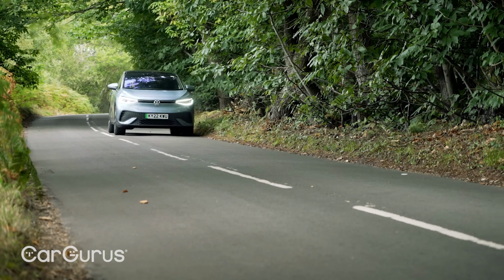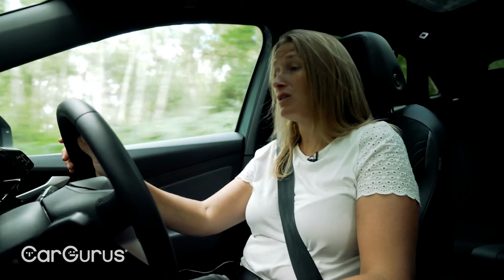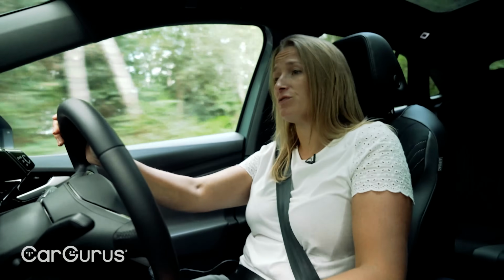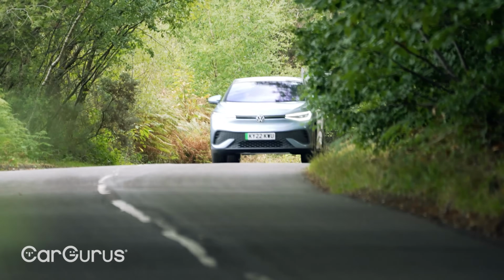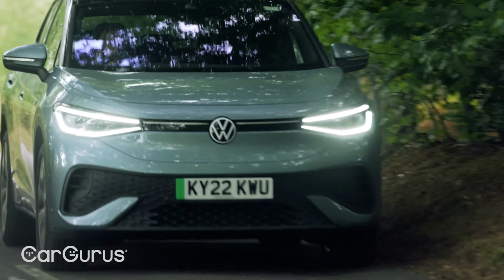This is a particularly poor road surface that I'm on right now, but generally I've quite enjoyed my time in the ID.5 because it's just really chilled. It rides really nicely, actually peculiarly slightly better even than the ID.4, I seem to remember. This is on 20-inch wheels, this test car, very refined, not much wind noise, almost no motor whine at all. You know, the steering's fine, it weights up all right.